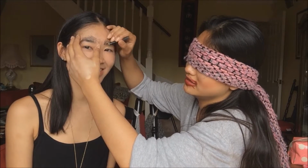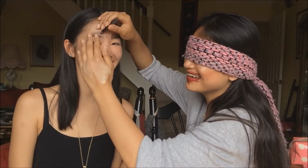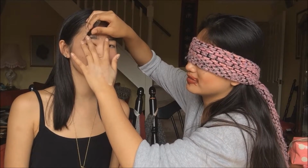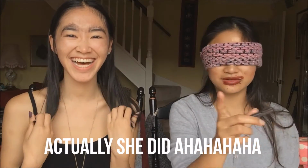Draw unibrows. Am I doing unibrows? Oh, I thought you were going for the unibrow look. I mean, yeah, that's what I was going for. I'm not sure actually. Okay, there. Just brush it through. Just hide all your mistakes. It's all gone now. Actually, no, you haven't done a unibrow. It's okay, fine. It's fine, everyone. Don't worry.